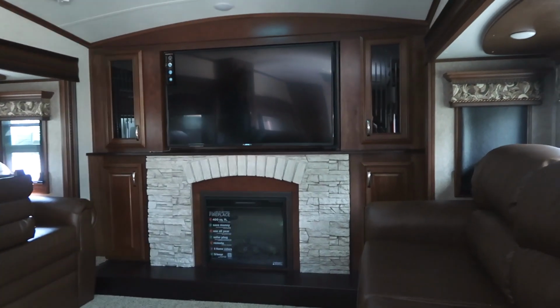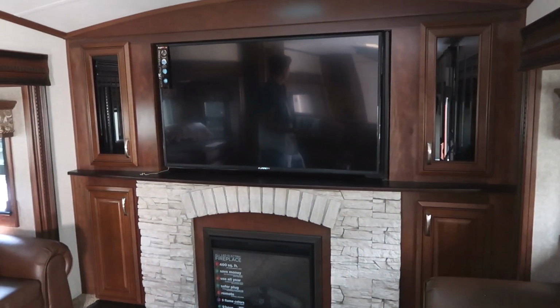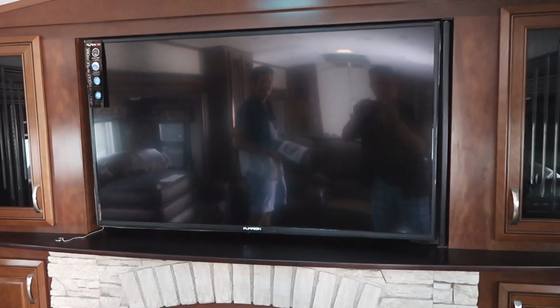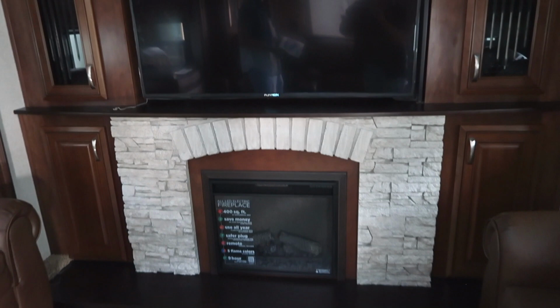Oh, this is really pretty. Again, though, I'm just not a fan of all the dark. I know. You know, the lighter colors for us really open up the space. Yeah. That is a huge TV. It sure is. Wow, this is beautiful, though.